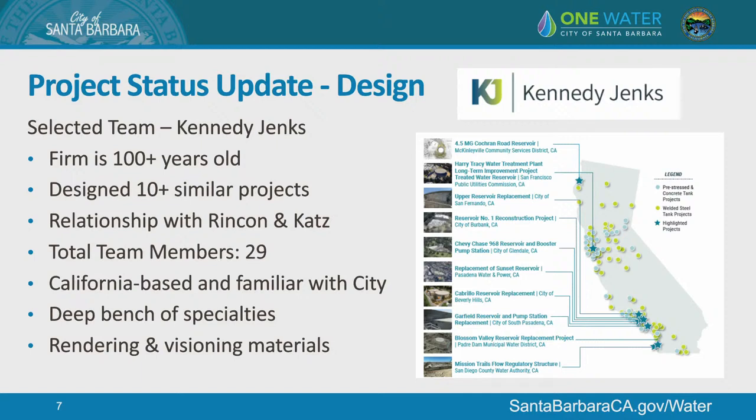And the last thing I'll mention is this rendering and visioning materials. This project will be one of the first where engineering and water can leverage 3D flyovers and really engaging visioning materials, not just for the community, but also even for our operators, for how we're gonna drive on site, how we're gonna get in the vault. So we're really looking forward to that.